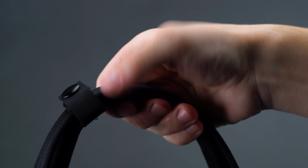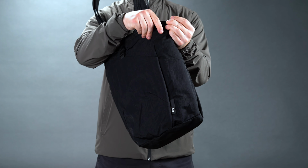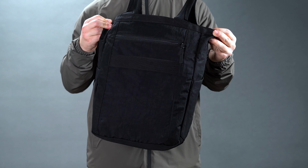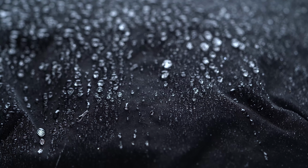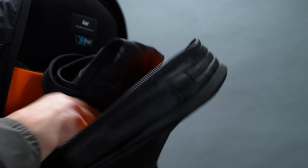Dimensionally, the bag totals 15 inches long by 11 inches wide by 5 inches deep, with an exterior cut from a Blue Sign approved 210D Cordura crinkle nylon with a single set of medium-length grab handles, totaling 1.2 pounds unpacked. It's a hard-wearing tote bag with a good amount of water resistance, thin and light enough to roll up or fold away to pack into a larger carry solution for travel.